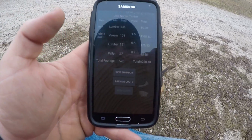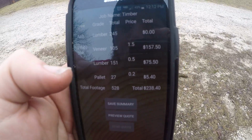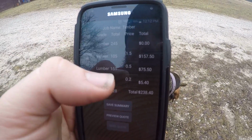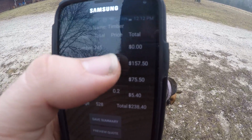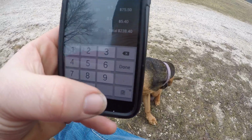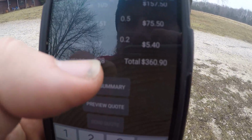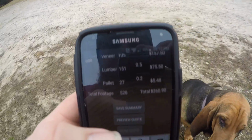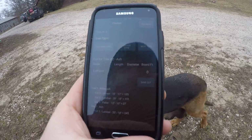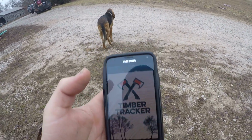Then after you do all that, you can hit summary, and you can figure out what you want to do with each one of these. If you've got veneer, lumber, pallet, stave material, different species, you can put in the price for each. Like here, we can put in the price at 50 cents, and it'll spit that out. And at the bottom, it'll give you the grand total, the total footage. Then you can email that quote out to somebody, like a client or back to yourself. Or we've got a deal where, let me get back into it here.